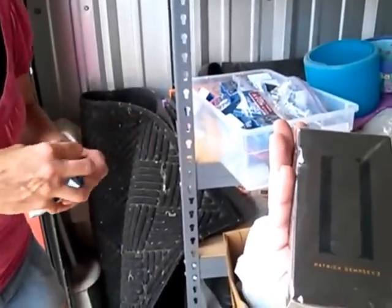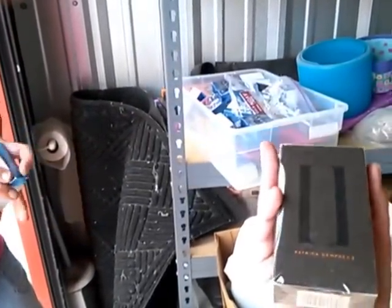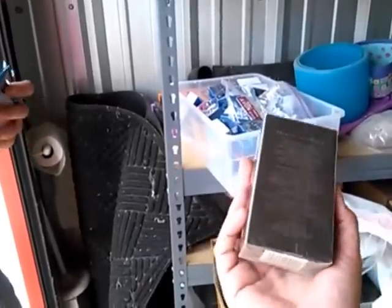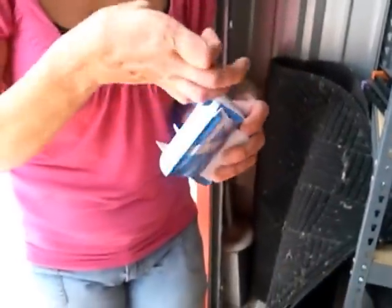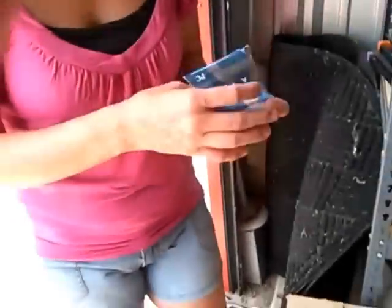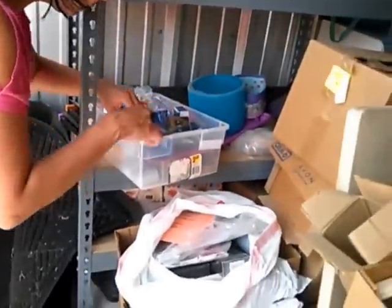Look at this. Some Patrick Dempsey. Really? Patrick Dempsey? Yep, Avon stuff. That's nice. Too bad none of this has prices. It would help sell it. You can always go half of whatever's marked. There's a lot of Patrick Dempsey. I know girls love him.